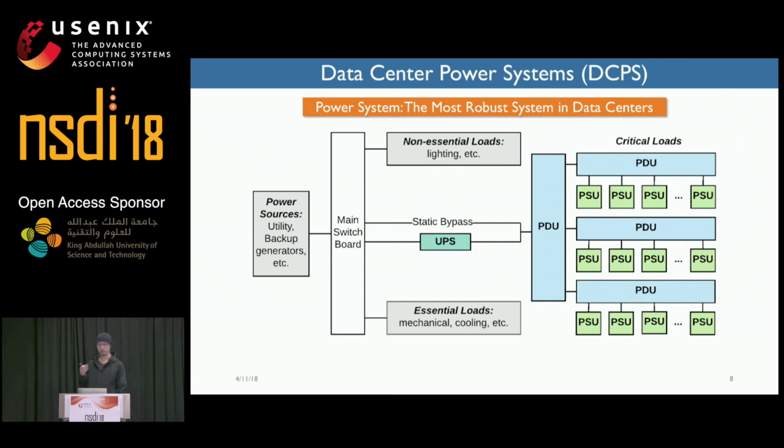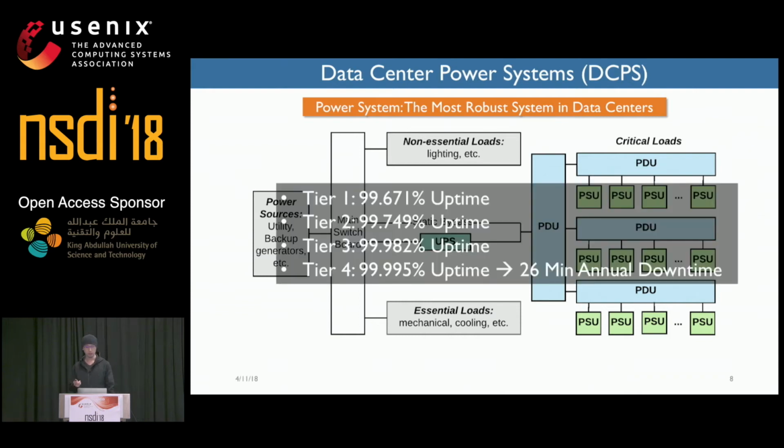Finally, it is the power supply unit, which is inside the servers and switches and other devices, and it will rectify the AC power to DC power. So data center power system is usually classified into tier 1 to 4, depending on the power distribution characteristics, UPS, and redundancy. So in the highest tier, 99.995% uptime should be guaranteed, which essentially translates to 26 minutes of annual downtime.